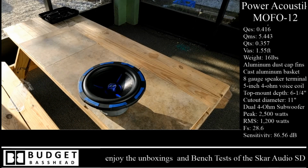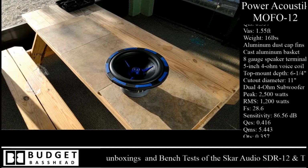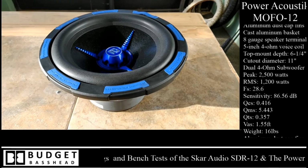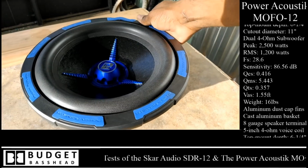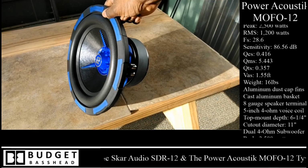And there's the flashiness of this that everybody talks about. That's that classical aluminum dust cap with the fins on it. It's supposed to aid in both heat dissipation and strengthening the cone. Because to be honest with you, the cone itself is not the strongest cone. It's not the stiffest cone I've ever had.